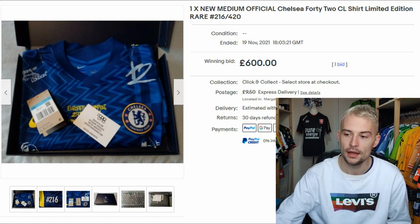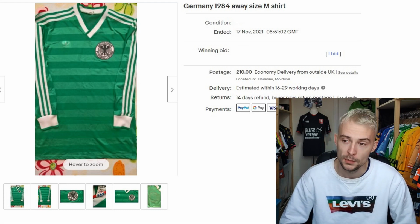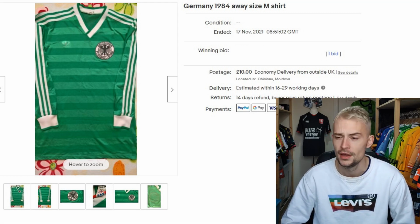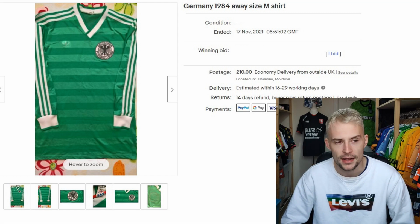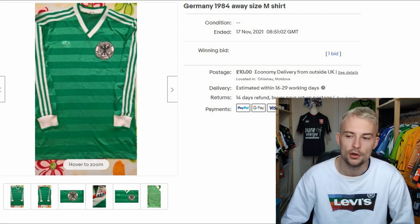Okay then, so now we have a very, very retro shirt. Germany 1984 away shirt in medium. It's not often you see these older shirts in mediums. And looking at the features, it looks pretty good. He's given the condition a rating of 9 out of 10, but the Adidas logo's faded away quite considerably.